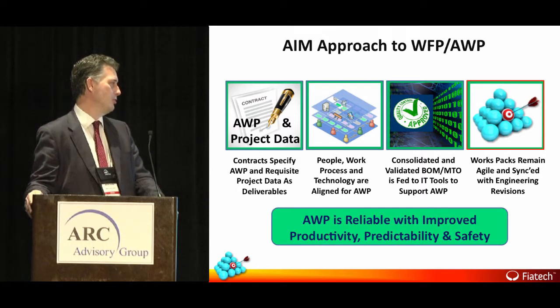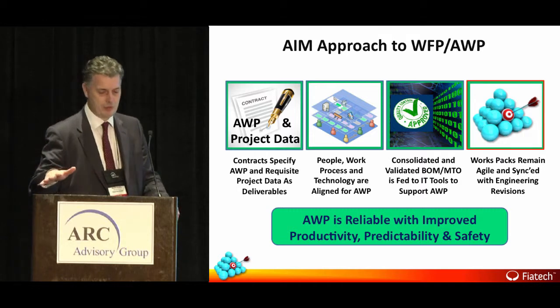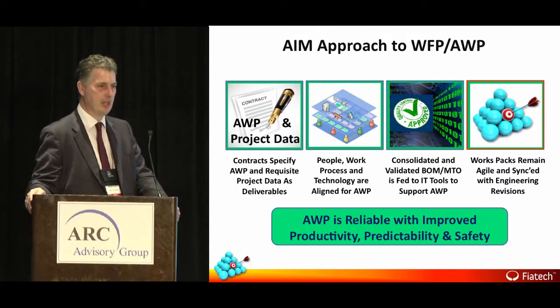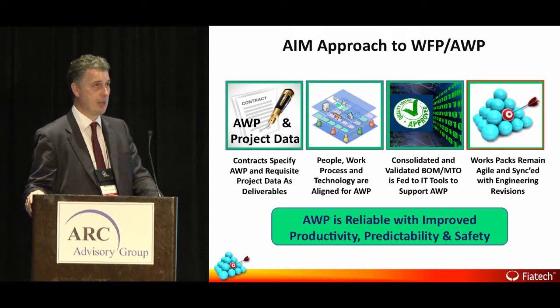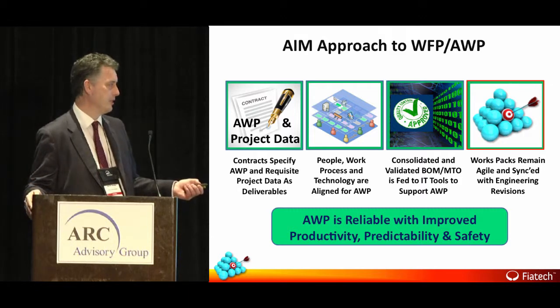So this is AWS reliant, with improved productivity, predictability and safety. Safety is a strange one really, because from a Shell perspective, safety is our number one aim. But obviously this is all about cost and schedule. But a better managed site is by far a safer site. And as I said, if you stop the unscheduled work driven by material availability, which is where we live today, then we're definitely going to save hurting people and even save lives.